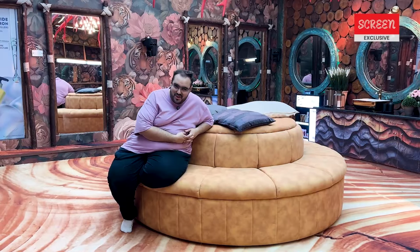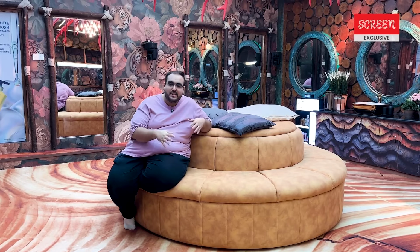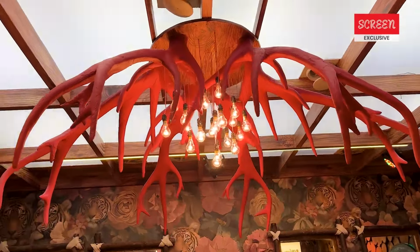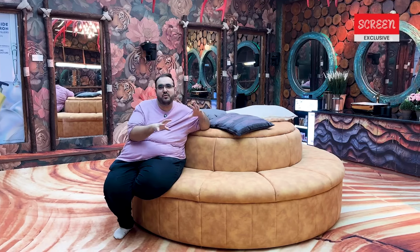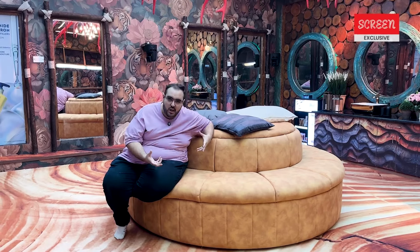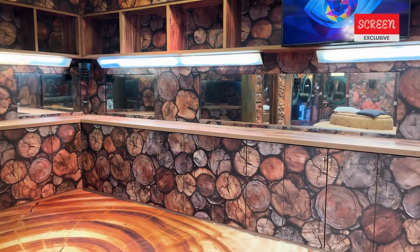I'm here in the bathroom section of the house, and like last year, this place has a very similar vibe. The design also, I don't think, has changed much, especially this chandelier above me, which had elements from last year's house as well. And what is also interesting is the centerpiece here is the same as last year, and the design has not been changed too much compared to the styling, because this year also the design of the house is inspired by a cabin in the jungle, which is why we are seeing a lot of wooden motifs and a lot of influence of raw wood in the house.